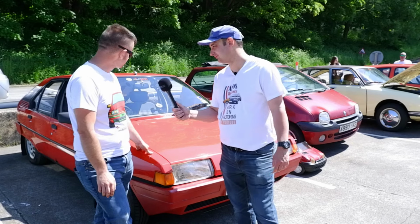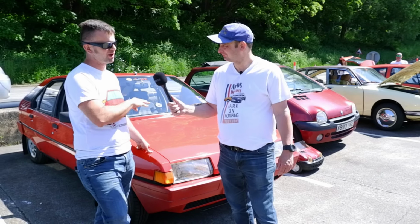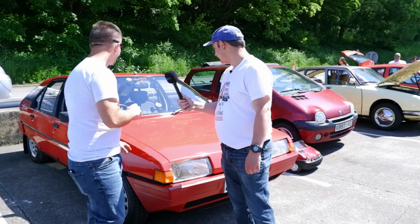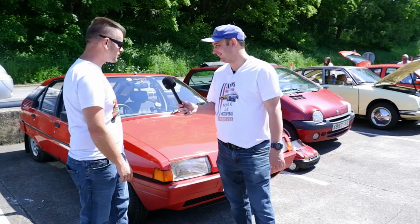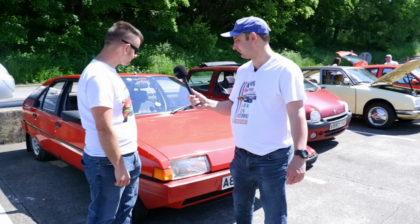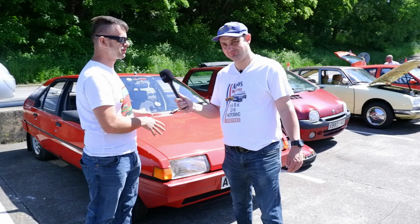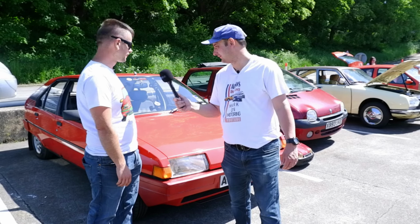Apart from trying to wrap my head around it, it's the first car I've had since 2001 without power steering. Everything else is power, the suspension and everything, but the brakes are ferocious. The brakes are unreal. But no power steering, so you do have to think a little bit when parking it, but it just drives sublime. Well, that's fantastic.